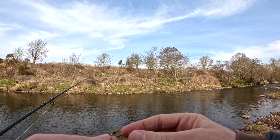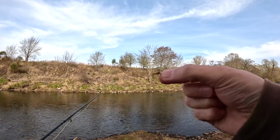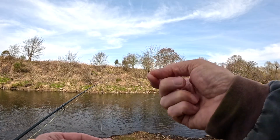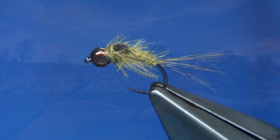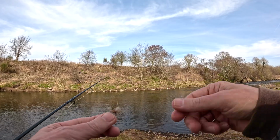Okay, that's me set up. Now, I've got a 2.8 tungsten bead, there's a CDC, I would say a stone clinger type olive nymph, size 14, and I've got Dynamite Hare's Ear. It's basically a sort of spring olive type colour.